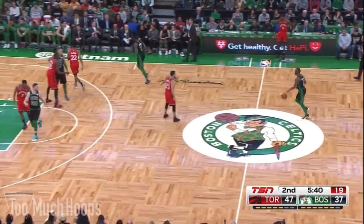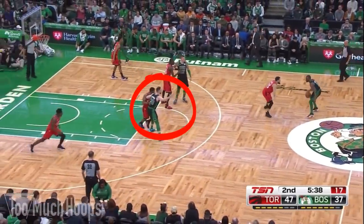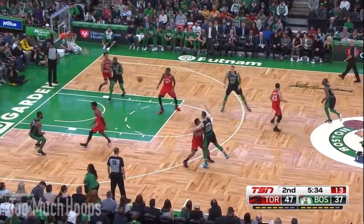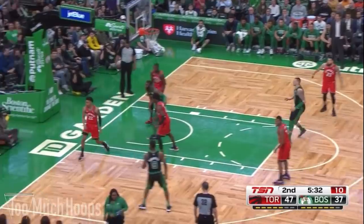Here, Lowry and Hayward fighting for position. Lowry makes him catch it outside the three-point line. Hayward finds Brown on the duck-in, but Chris Boucher is there for the block. Again, swats it from the backside. Great help D from Boucher.